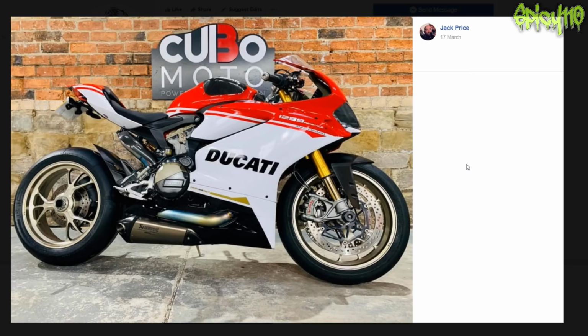The Panigale, of course. I think this will get quite a lot of votes, because it is a very pretty looking bike. Can't say it's the most beautiful, but it is pretty. And in that colour scheme, it is pretty damn nice, I will admit.